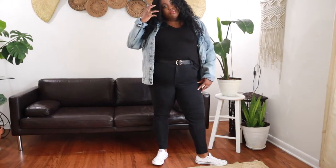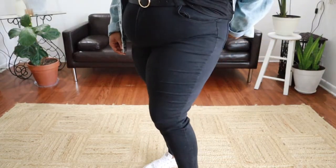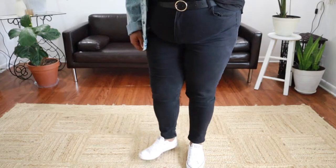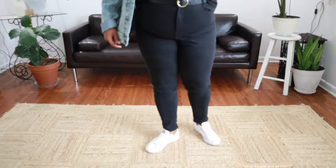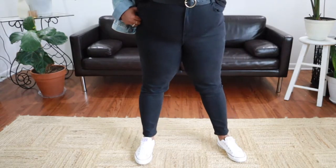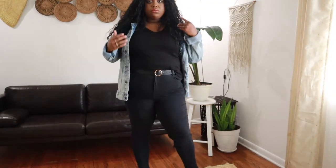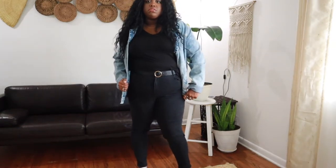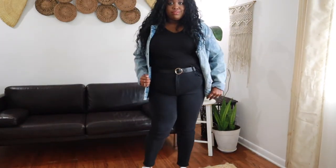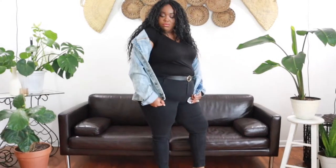Now, I don't know about you, but I think black jeans are best when they're skinny. I like the oversized look. I have some oversized jeans, but when it comes to black jeans, I am still a skinny jean lover. Let me know what you like. This is my casual, get work done outfit, but can be dressed up with a different jacket and shoes and accessories for more of a nighttime look.